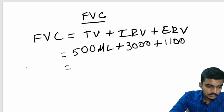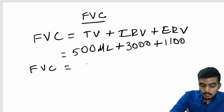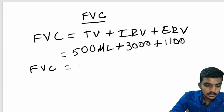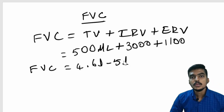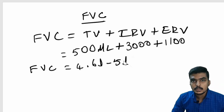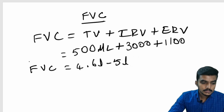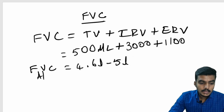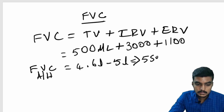So if you sum this total, FVC in an apparently healthy individual is around 4.6 to 5 liters. Let's take an example of two persons. One person is suffering from obstructive lung disease and another is an apparently healthy individual. The person who is an apparently healthy individual can expire these 4.6 to 5 liters in 5 seconds.